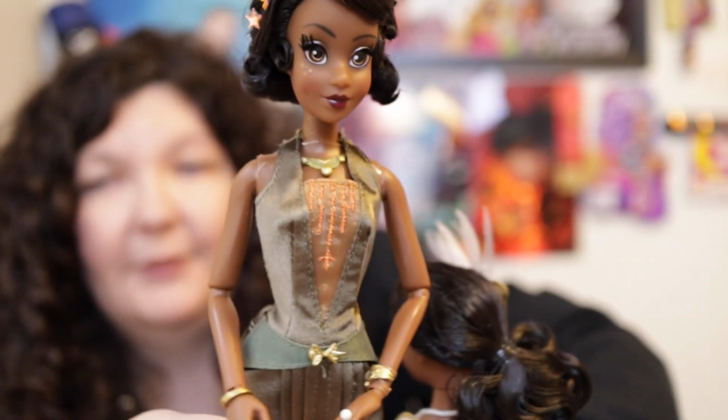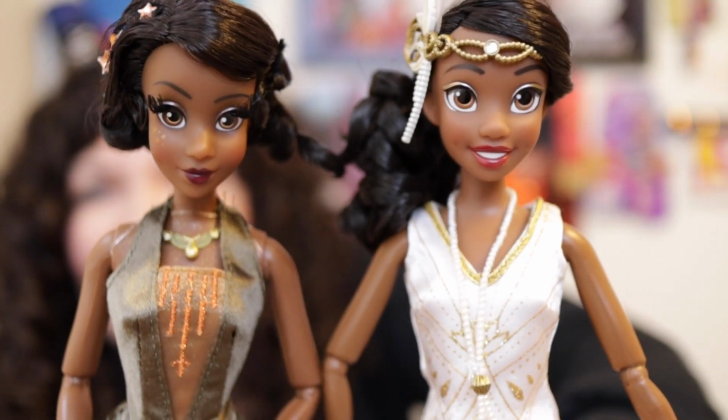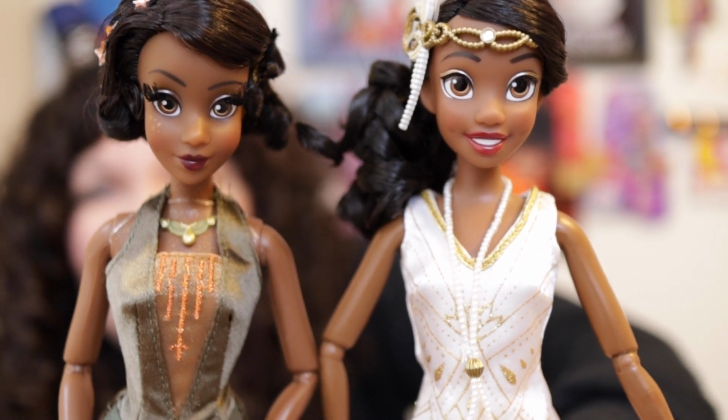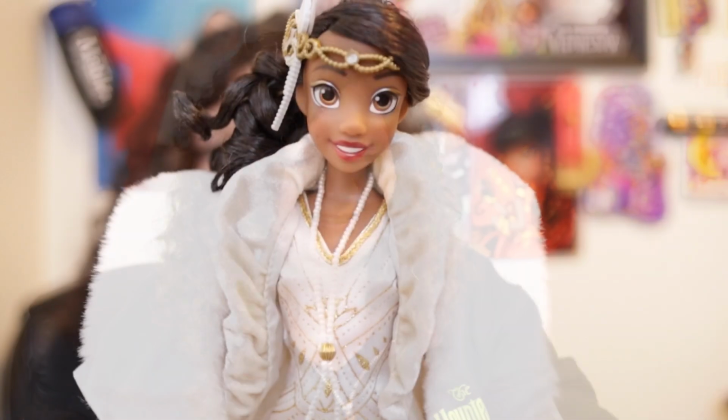And I do love her a lot. I'm glad I bought her because I think she's absolutely gorgeous. But I gotta say, Holiday Tiana, she looks like Tiana. She looks like Tiana in the movie. And yeah, I think they better change the mold to a classic Tiana to Holiday Tiana because she looks exactly like Tiana. I hadn't realized how much they haven't done a good job on Tiana until they made this Tiana.